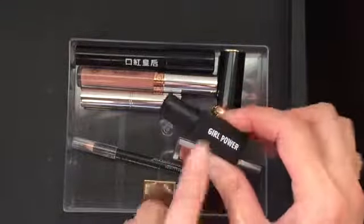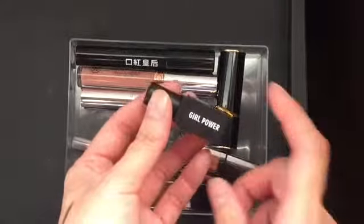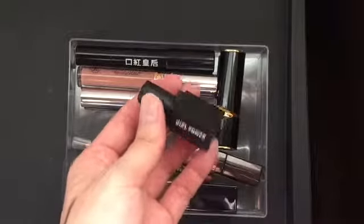But if I don't find that cap, I will have to declutter this lipstick, I'm thinking, and I'll have to pull in a new product to my project pan. So I'll keep you guys posted on that.